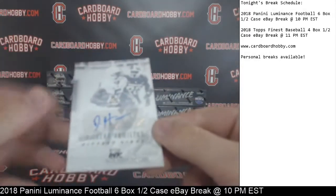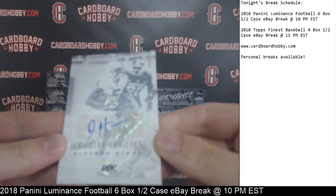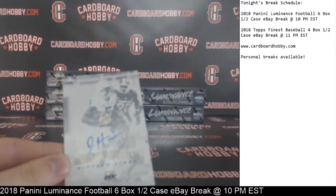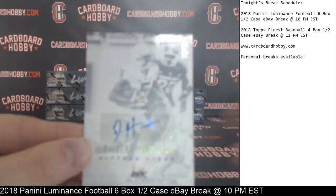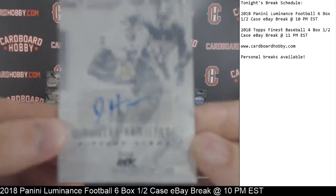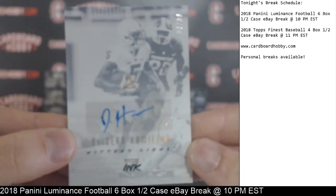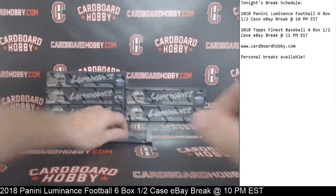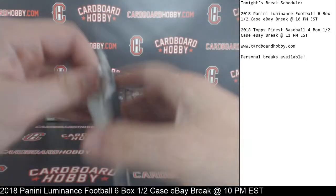Broncos on the Deshaun Hamilton. That's a beautiful looking card. So the Broncos on the board. Nice hit for the Broncos. Nice Hamilton autograph there out of 99. Broncos. Last pack, box one.